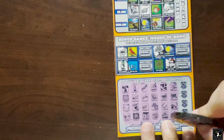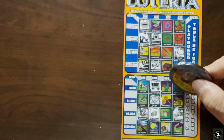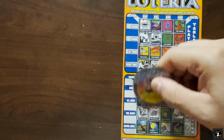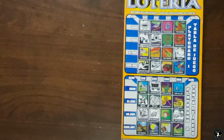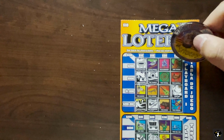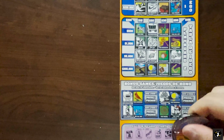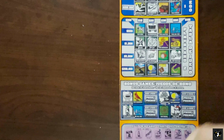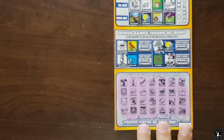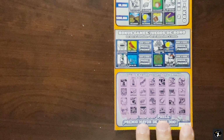Is the spur. And we got a spur right here. Do we have a spur up here? No. All right. Last four. So we got a horse, a cowboy hat, the race car, and the rattlesnake.